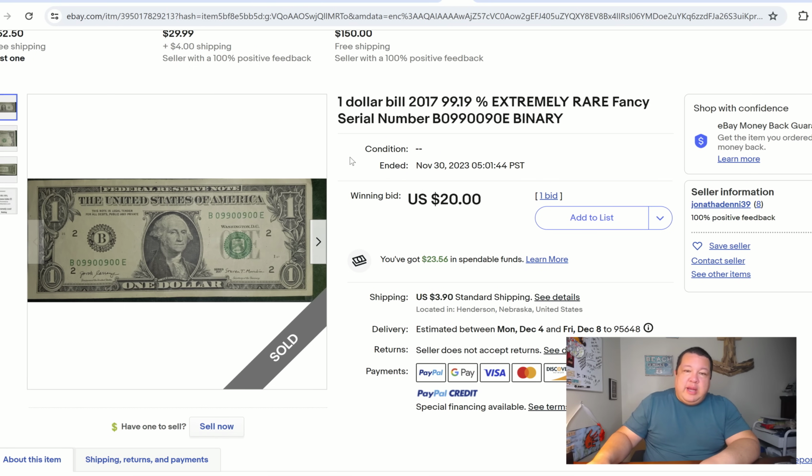We have another binary, 2017 Ace. This one is a $20 sale. Call me crazy, but again, this is a sale that happened this morning at 5 a.m. Not a good time to sell these at that time or to end your auction. It's all right. It's a learning curve. There are worse notes that you could give away. This one, probably could have sold for 30, $40.